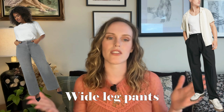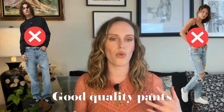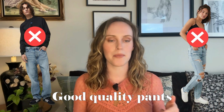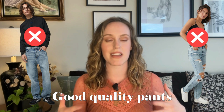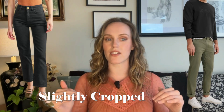That kind of honors the curves there. That or a straight fit looks really nice. And for your jeans, keep them good quality, meaning no rips, no holes and raggedy, and especially on the bottom part, you do not want that to be all frayed. It's just not going to look clean on a soft classic. Keeping the hem of the pants just above your ankles looks really nice.